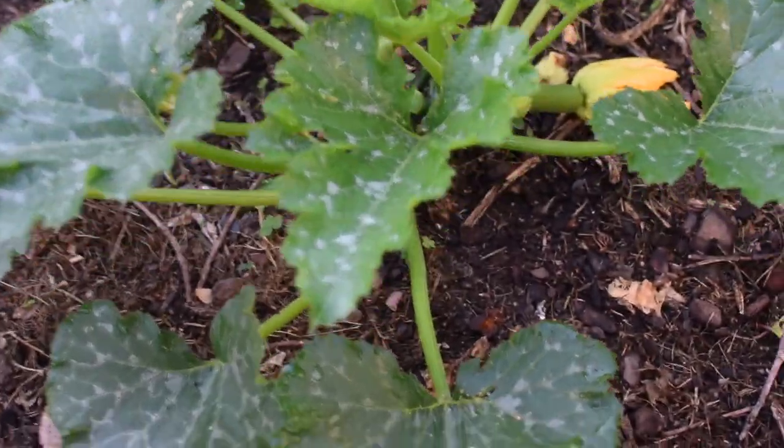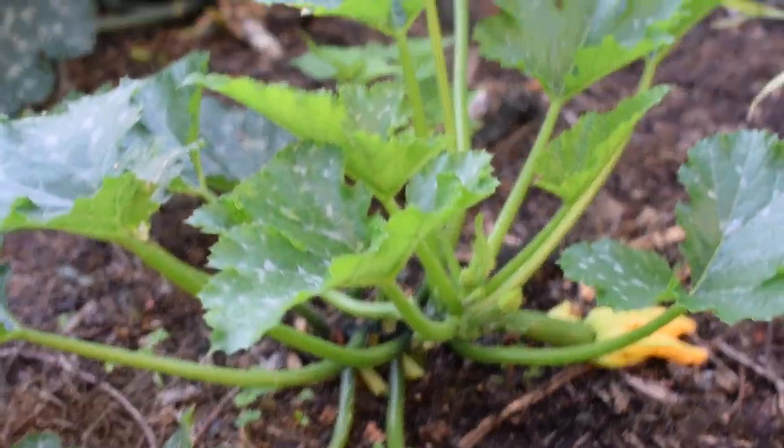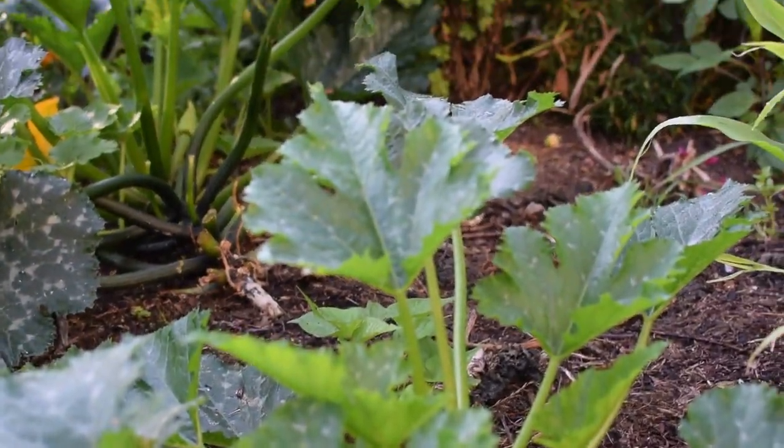Here is another zucchini growing. This one was sown a little bit later. That's why it's smaller. It just helps to stagger the harvest.